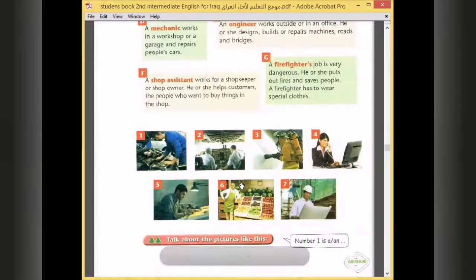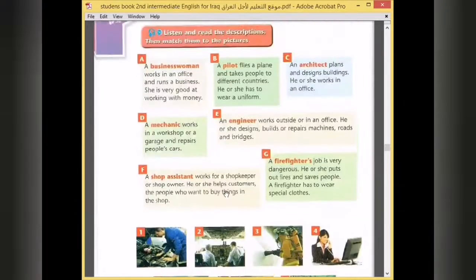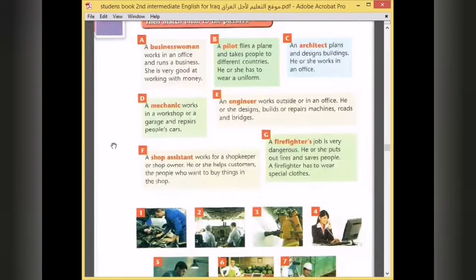And now four. What about four? Sorry, which four? I mean six. Six, it goes with F, which is a shop assistant. And a shop assistant works for a shopkeeper or shop owner. He or she helps customers, the people who want to buy things in the shop. So he does not own the shop, but he works in it, right? And here, what is meant by a customer? Customers are the people who want to buy things in the shop, right?